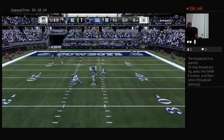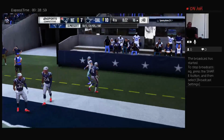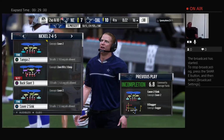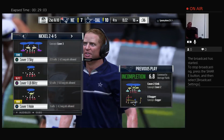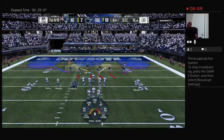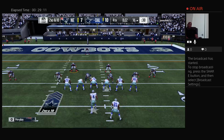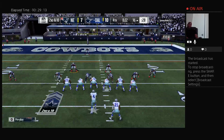Throwing here, Prescott. And it's incomplete. Took a shot, couldn't connect. Cole Beasley, the intended target. And now it's 2nd down. I know our vantage point might be a little bit better way up here, but that looked like an ill-advised throw to me. I didn't see anything open, and this play just didn't look right from the beginning.